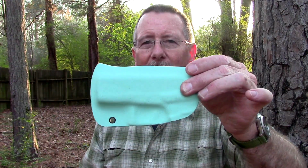Then John, being the great guy he is, was kind enough to make one for my wife's Glock 43 in lovely Tiffany blue, as he calls it. So we got that one. That was the next one.